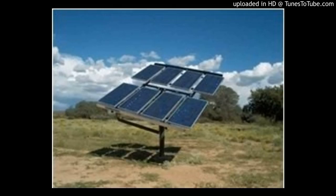Exactly. So there are two issues with power. There's one of generation, and then the second component is transmission. You've addressed the generation piece of it. How do you see the transmission being able to affect areas that may not have the concentration of wind or solar capabilities? Okay. We've got sunlight most of the time in Jamaica.